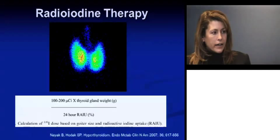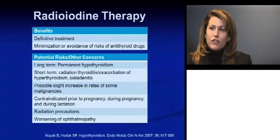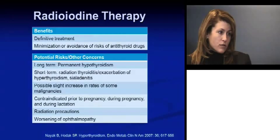Yes. There are some definite benefits to radioiodine therapy. Most people only need to be treated once. It's a definitive treatment. And for people who are worried about the potential side effects of the antithyroid drugs, you may be able to minimize or completely avoid those concerns.